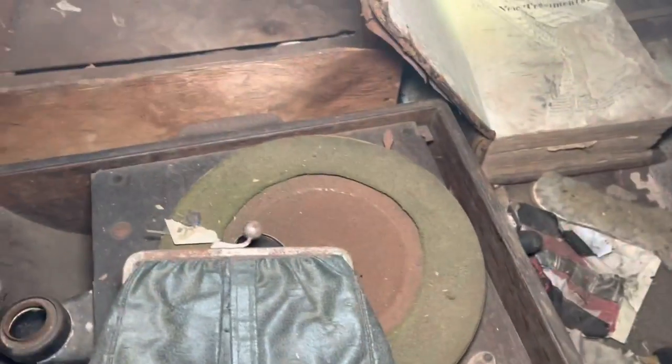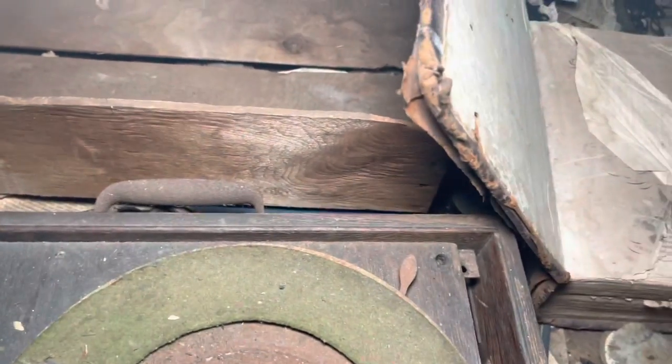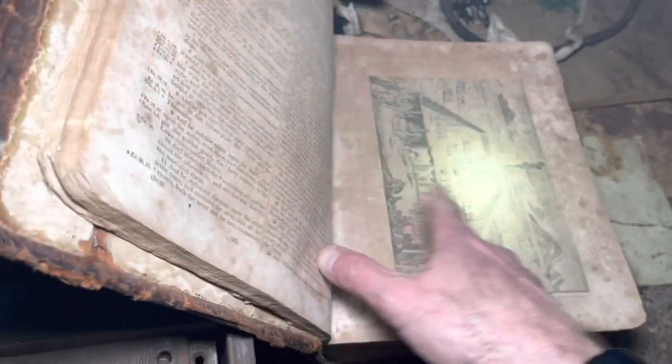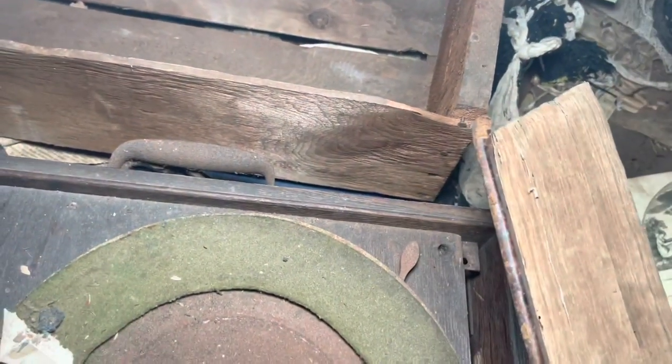Check this book out. Holy Bible. It's a Bible. How old is this? It's so tattered. You're not going to be able to tell. That's sad, dude. This is old, though. Look, it has pictures. That's the temple. Wow. It's unreal, bro.